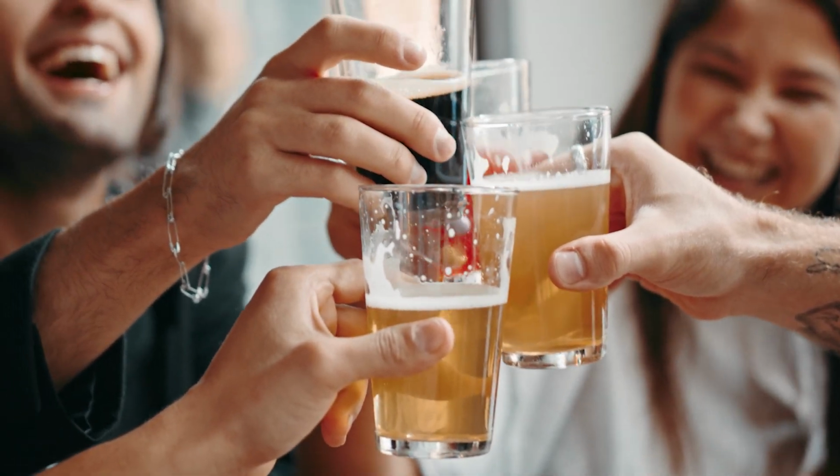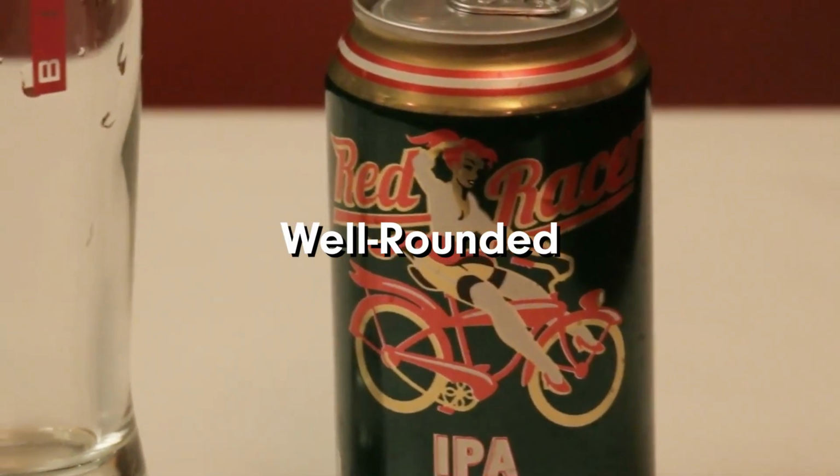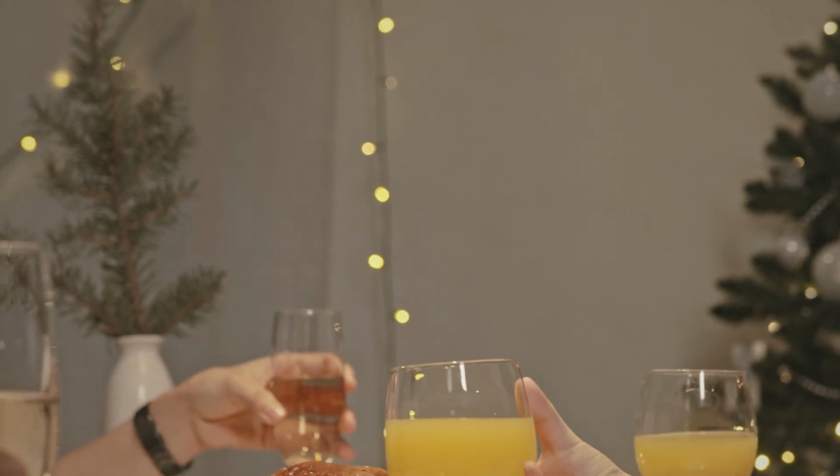While it might not be the most intense IPA out there, it hits all the right notes for a well-rounded, drinkable option. But does it have enough complexity to stand out in the competitive craft beer scene? Let's find out next.